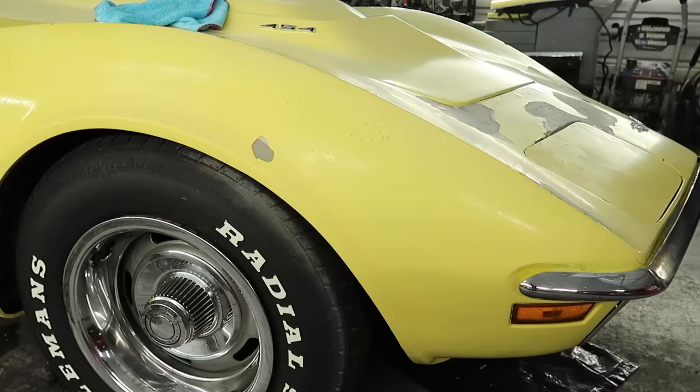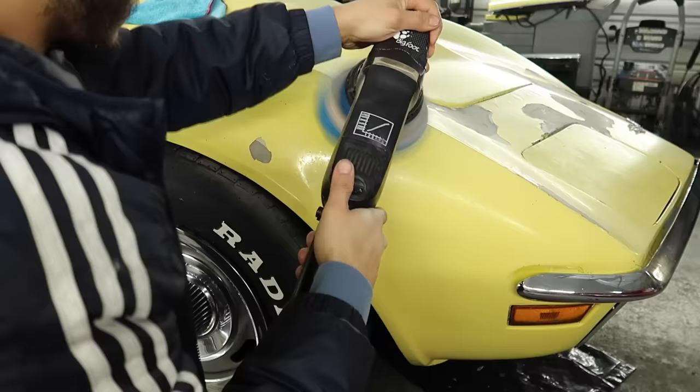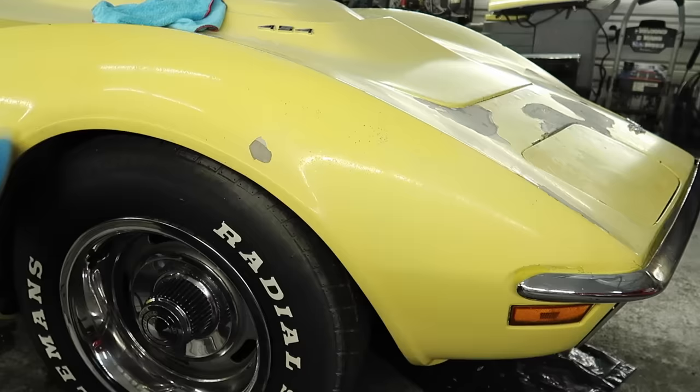So there was really nothing I could do with this car. Some parts were coming out really shiny and some were just coming out kind of dull. And that was because there were micro cracks in this paint. And I'll show you guys a better example in some clips in a few minutes.